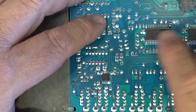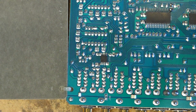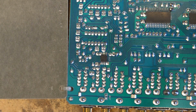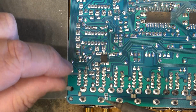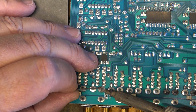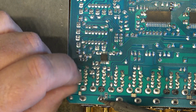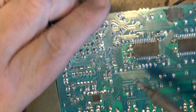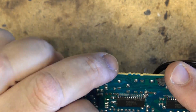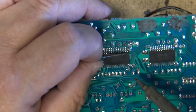Anyway, I'm going to redo both these chips and redo these connections here, just to be sure, because this is a lot of work to take this thing apart to get at this board. I want to try and have all the inputs working on this thing perfectly. And every input works except for the CD input, which has been giving me some headaches, so we're going to just resolder this chip. These ones aren't too bad to do.